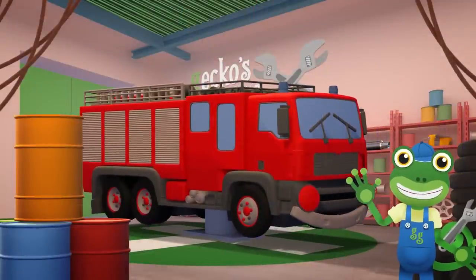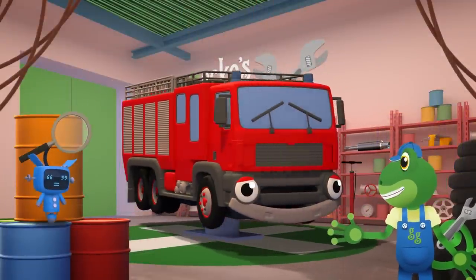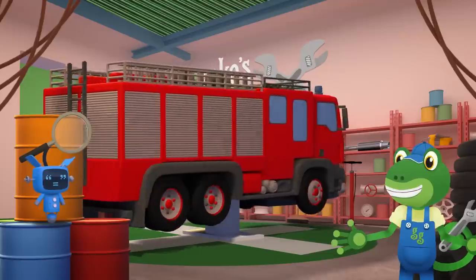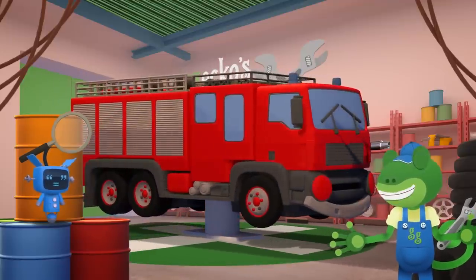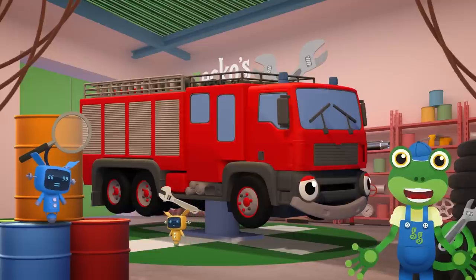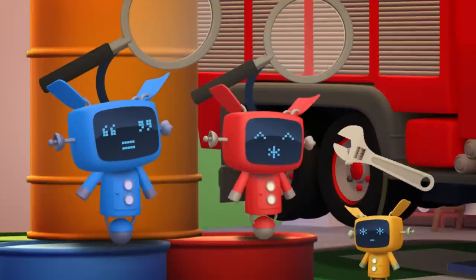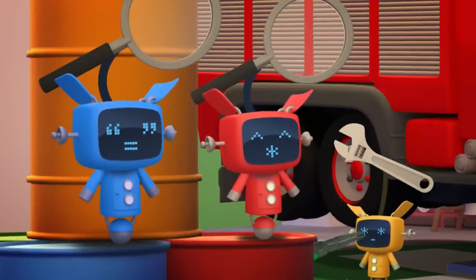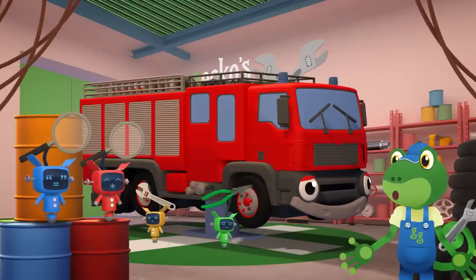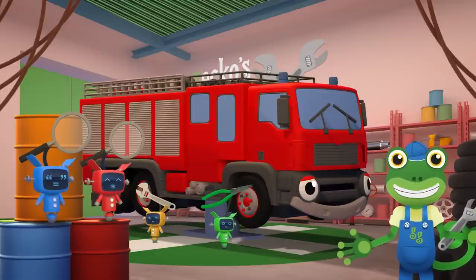Hello everyone! Fiona the fire truck's at the garage today. She's having her yearly checkup. Yes, Blue, there is a lot to do. It's going to take all day. If Fiona is here all day, what's going to happen if she's called to an emergency? What's that, Red? You've got a friend who'd like to volunteer for firefighting duty. Brilliant! Where is this new friend of yours?